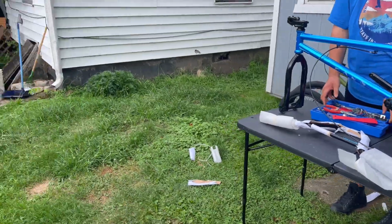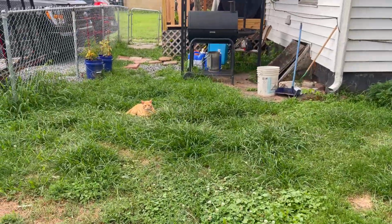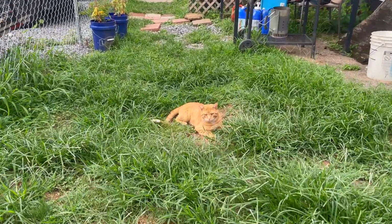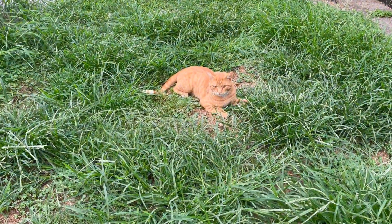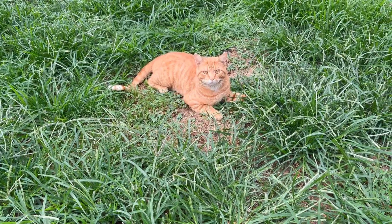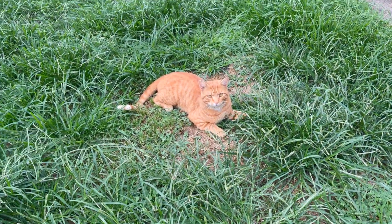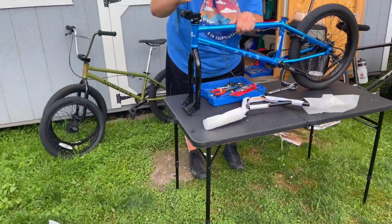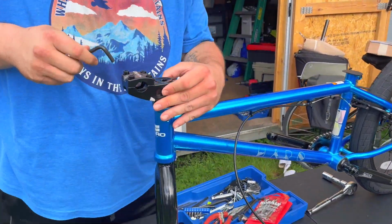Uh-oh, we got an audience. Here's our latest kitty that showed up. We call him Pumpkin. What's up, kitty? What's up, kitty cat? He comes around for the free food. Alright.